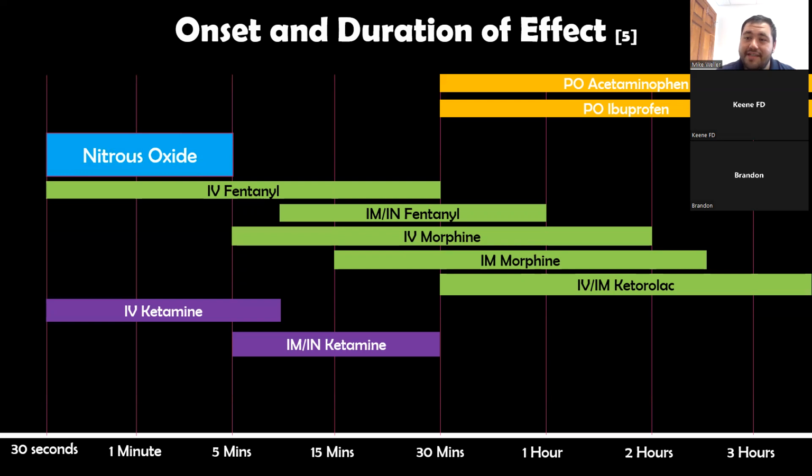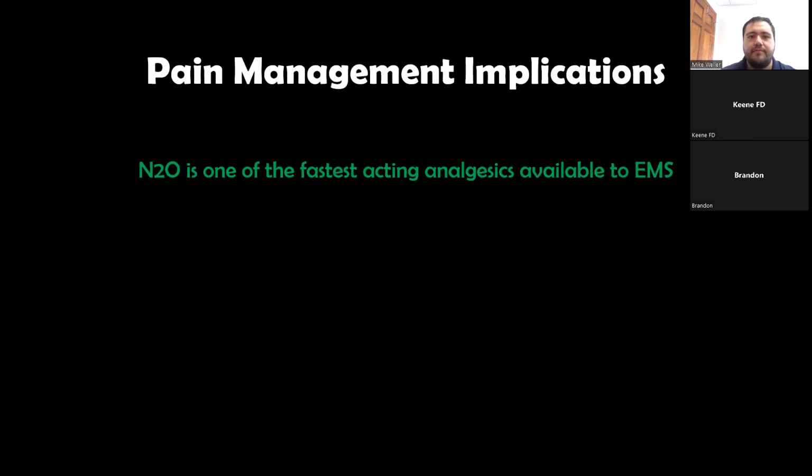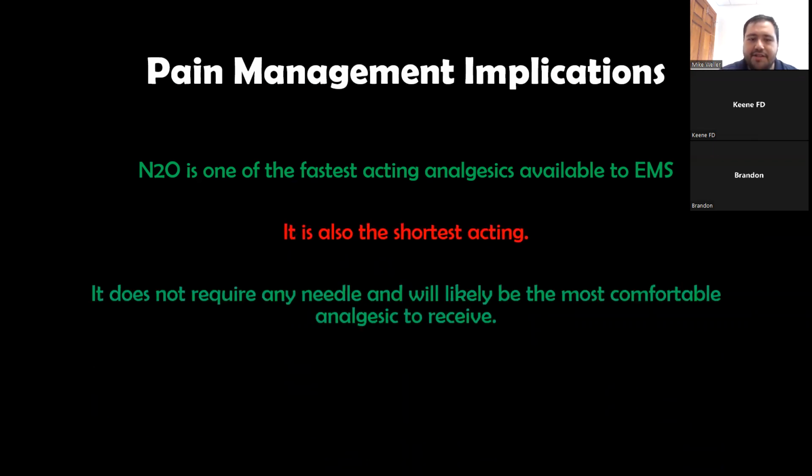So again, that's a 30-second onset time, 5 minutes of effect. So very, very quick acting. It's going to be one of our quickest medications. It doesn't require an IV, but it's going to come off really, really quickly. So again, thinking about all of our implications of it, it's a fast-acting analgesic, but it's also our shortest-acting analgesic.